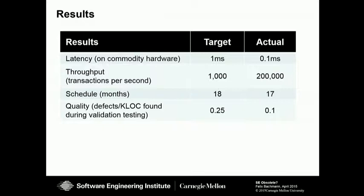The goal was, you need to be able to do a trade in a millisecond. What they achieved is an order of magnitude more, 100 microseconds. Throughput had to be 1,000 transactions per second. They achieved 200,000. The more important number is actually this one here. The plan was 18 months. They were finished in 17 months. They did more functionality, because in the meantime, of course, they learned what they had to do. So the only one who was unhappy here was a pizza store around the corner.